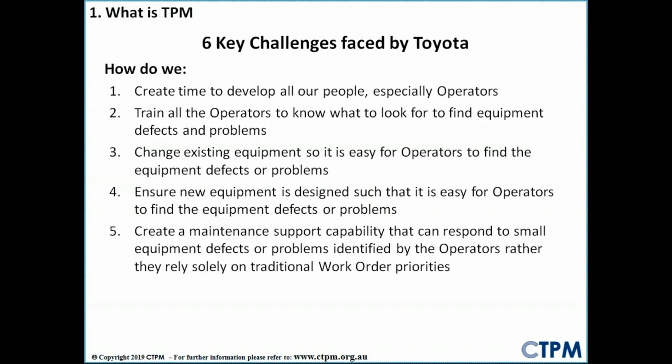Fifth, create a maintenance support capability that can respond to small equipment defects or problems identified by the operators rather than rely solely on traditional work order priorities. Traditional work order priorities are simply saying the most important thing gets the highest priority. So if it's a critical safety job, that gets number 1 priority. If it's a breakdown, well, obviously it gets the priority. If it's affecting performance of the line, it gets a priority. By the time you get to a defect, a damaged grease line, well, it's not causing a breakdown, it's not a critical safety issue, it's not affecting performance of the line. So, well, when we get time, we'll get to it. And then by the time you do get to them, they become a lot more serious problems. And also the people who found the defect get disillusioned because no one's doing anything about it.